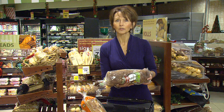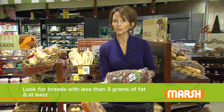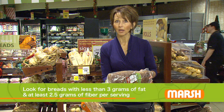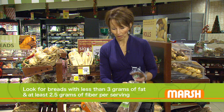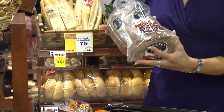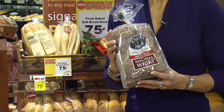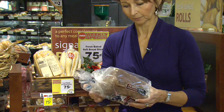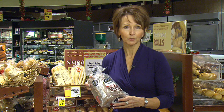Secondly, I want to make sure that this is also low in fat. And the number here is it needs to be less than 2.5 grams of fat per serving. And this one meets the bill. So this is a healthy bread. Here's another product to look at. This one says 100% whole wheat, but I'm going to check the ingredient list just to make sure it is a whole grain product. Whole wheat flour is listed first, and it only has 1 gram of fat per serving. So this is an excellent choice as well.